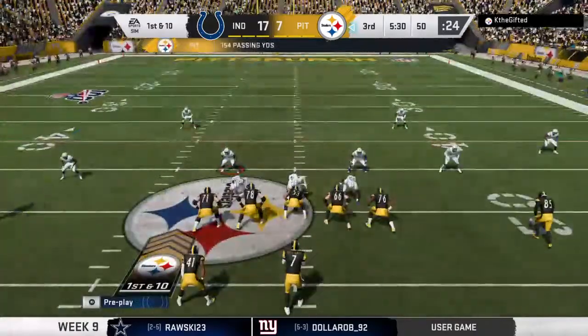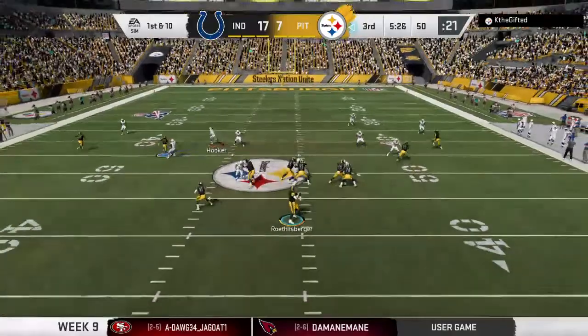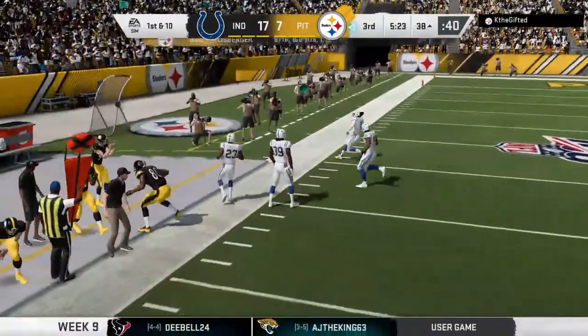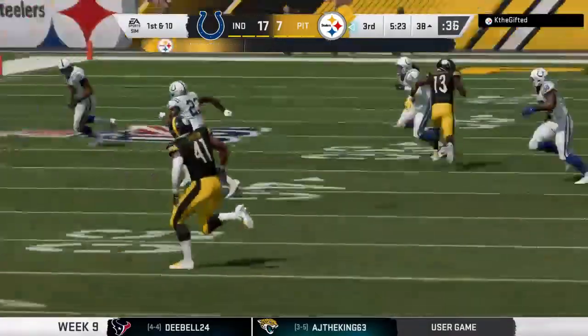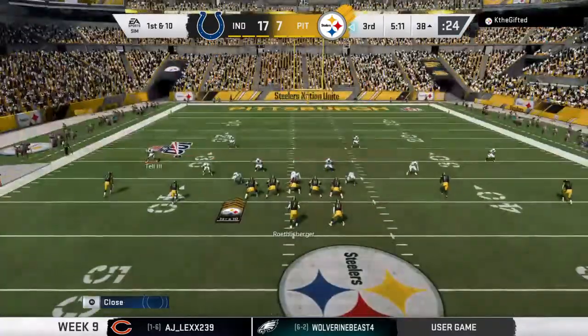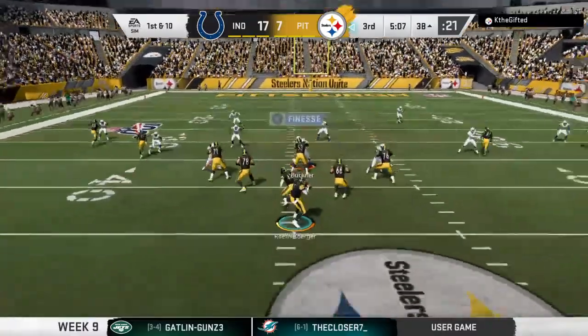Roethlisberger now 5 straight completions here in this second half. 1st and 10. Now Roethlisberger to throw. This one complete to Devin Funchess. And he's going to be out of bounds, but not before he takes it inside the 40. 12 yards that time, a Pittsburgh first. Roethlisberger now 9 of 16 through the air as he's got it 1st and 10.